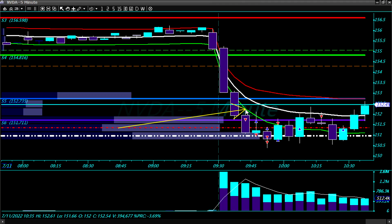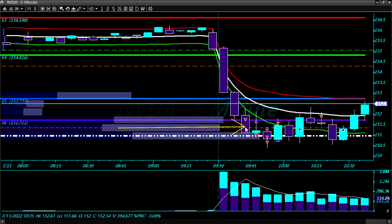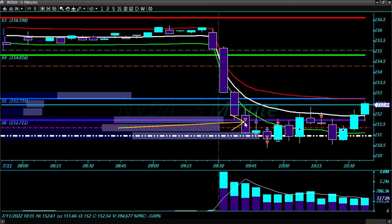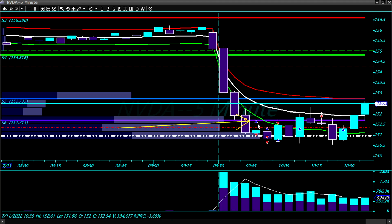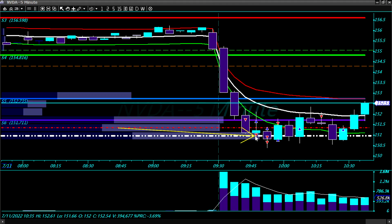But when we finally got some pullback here to lower VWAP, this green line right here, I took the breakdown of S6, which is kind of risky, man. When you're at this level right here, it's really oversold at this point. So it's a heavy support level, and as you can see, it's moving back up now. So yeah, took this short right here.